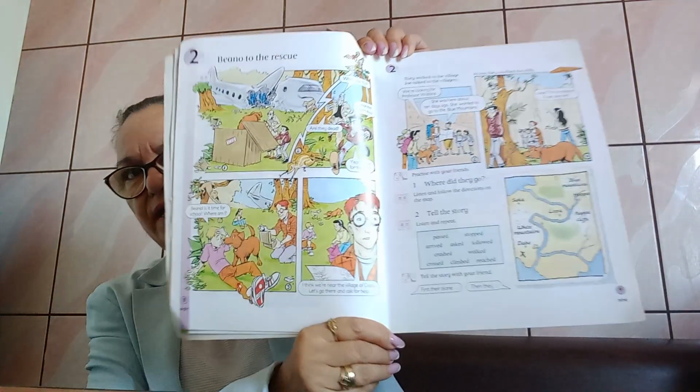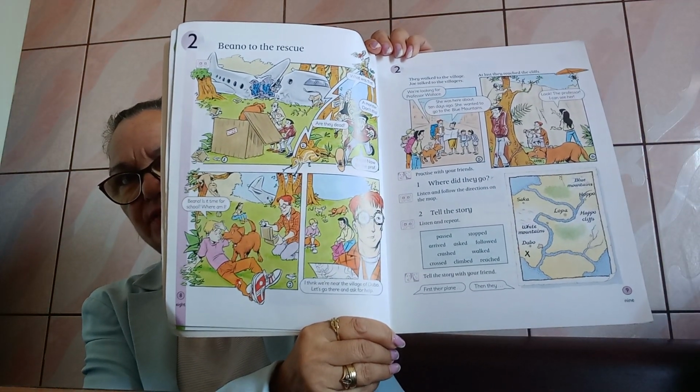Pages 8 and 9. Please screen capture. Bino to the rescue. What was that? A monster. Don't stop. Are they dead? Yeah. Now for the prof. Bino, it is time for school. Is it time for school? Where am I? I think we are near the village of Debo. Let's go there and ask for help.